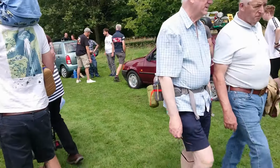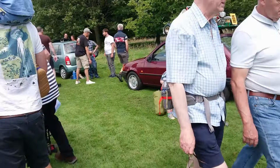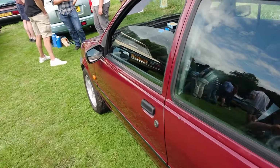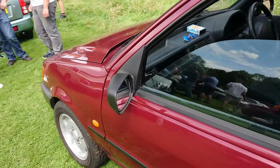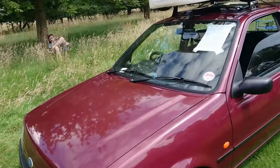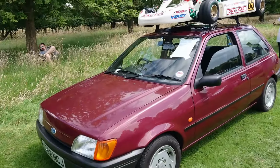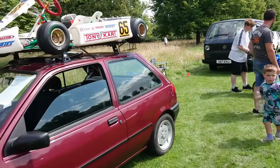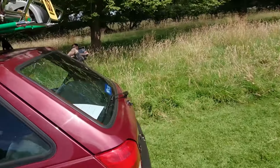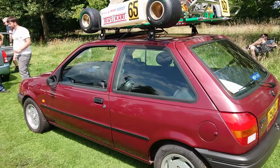Mark III Fiesta LX. Is this a 1.3 LX? It's 1.1. Have we got the later mirrors, but the earlier front end? This is like a crossover model. I think I've seen this before. It's like a crossover from when they started doing a facelift in 1994. It's got new bits and old bits on it. How strange.